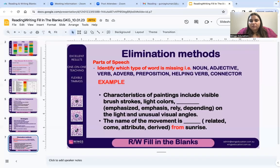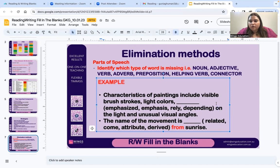Now let's go back to the PowerPoint and try to fit in our answers. Characteristics of paintings include visible brush strokes, light colors, dash on the lights, and unusual visual angles. Now you need to see what fits with on: emphasized on, emphasis on, rely on, depending on. So what do you think? Light colors, dash on the light, and unusual visual angles. So you need to get this answer, okay? I'll leave that for you.